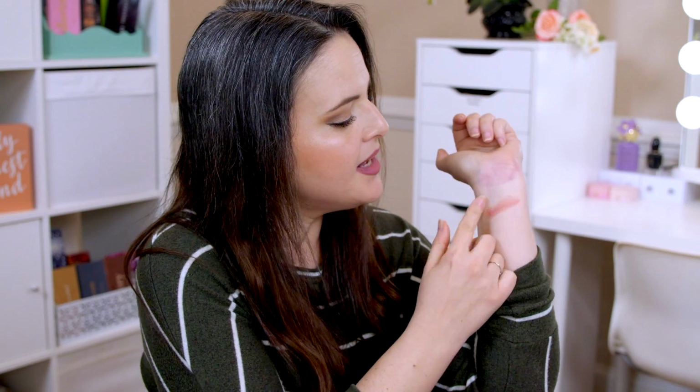But this cream blush is gorgeous. I love this so much. It is perfect for my skin tone. Let me see if I can find another place. But it is just beautiful on my skin tone. So what I've been doing is I've been applying this with a stippling brush and then blending it out with my fingertips, and I find that it just leaves the most beautiful flush on my skin. Just absolutely gorgeous. Lasting power is fabulous on it, and I'm just really enjoying it. I've been reaching for this a lot, and I don't usually reach for cream products, so that says a lot.